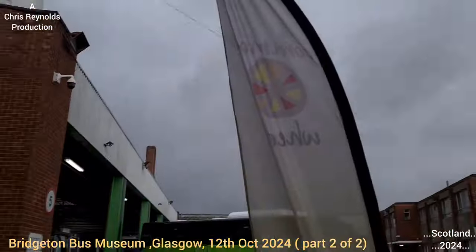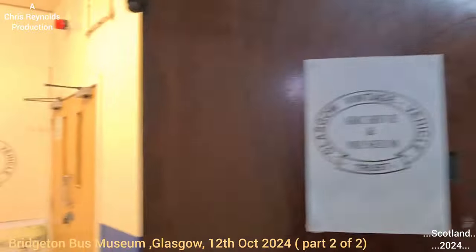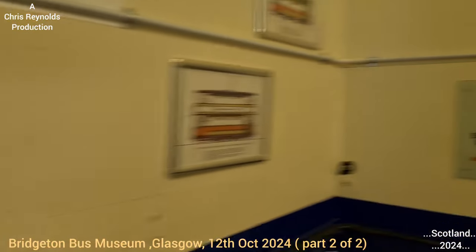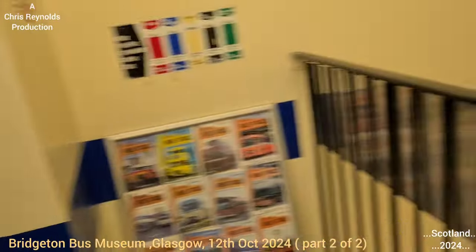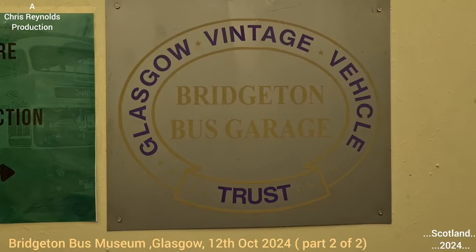But I think there are some old vintage bikes here as well. So it's the Glasgow Vintage Vehicle Trust, which is based here at Bridgeton Garage.